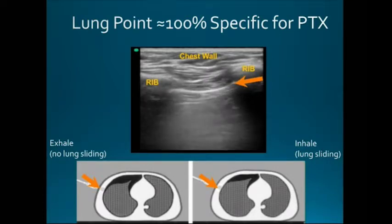What that is, is the spot where the partially collapsed lung, with inhalation, is coming up and touching the surface of the chest wall and getting that little bit of sliding. And then with exhalation, that part of the lung is now pulling away from the chest wall, and you can't see that lung sliding anymore because the air in the chest is blocking everything. And so we call this a lung point, and it's 100% specific for pneumothorax, according to the literature around it. And so this is very specific for pneumothorax, and you can treat these patients urgently, especially if they're decompensating in front of you, with just this information.